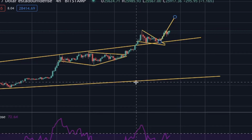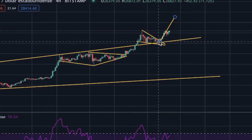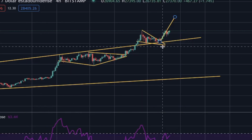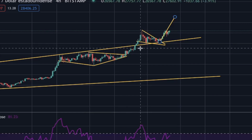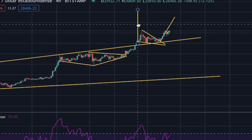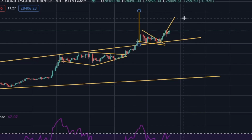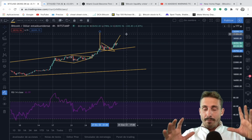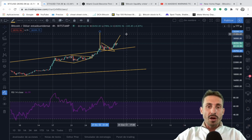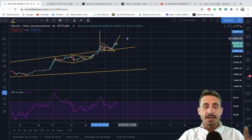But also we broke out from this ascending broadening wedge, and we bounced nicely here on the support, which was the resistance. So also there is a target for this pattern, and this is getting the wider bit of the ascending broadening wedge, calculating the breakout, and this would also take us to the $32,000 range. So the price of Bitcoin might have another leg up to the $30,000 or $32,000 range before we see any type of retracement of 20 or 30%.